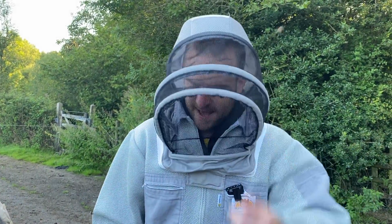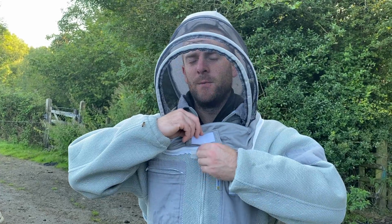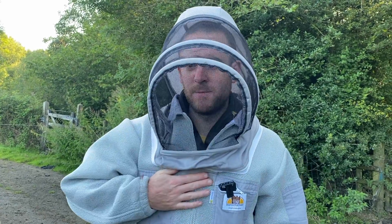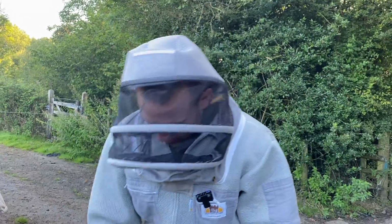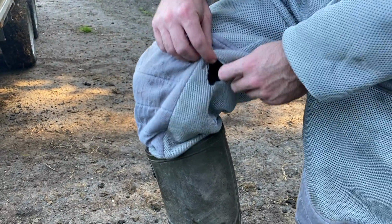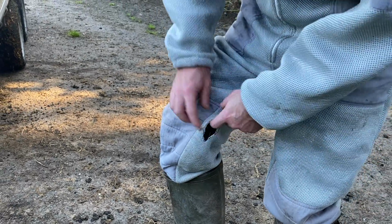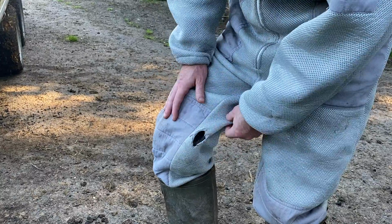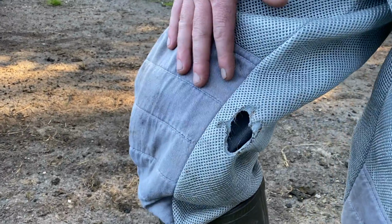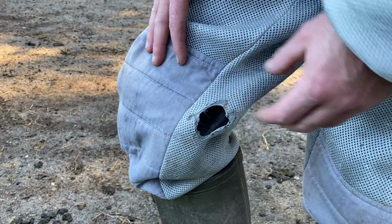I got stung on the nose there, and I thought the bees must have crawled up through the gap there where the suit doesn't just close up tight. But actually, the reason I got stung was the smoker's melted a hole through the suit. It's gone right through the suit, totally melted it. And I didn't realise I had the smoker. It wasn't that hot, but obviously hot enough.